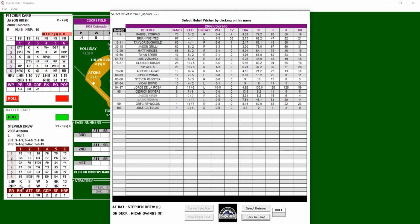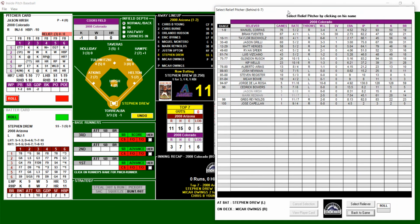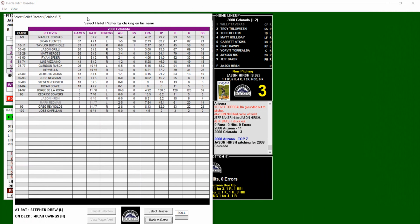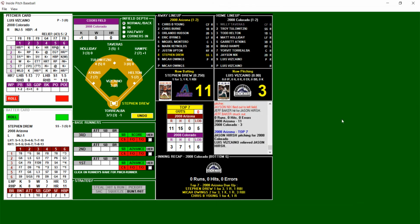All right. And with that, we go to the top of the 7th. Here we are going to bring in a new pitcher for the Rockies. And they are at the top of the order. So we want someone with a little bit of length here. We do have a left, right, right coming up. So they want to bring in a right-handed batter. So let's see. Colorado is going to bring in Louis Vizcaino to come in the pitch.